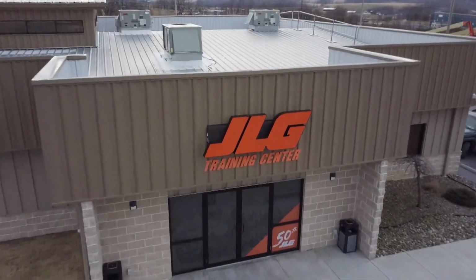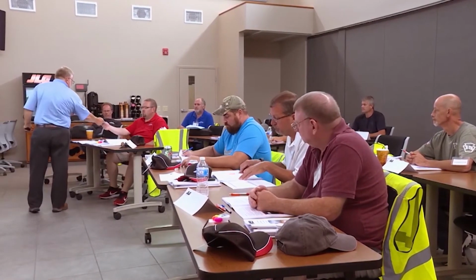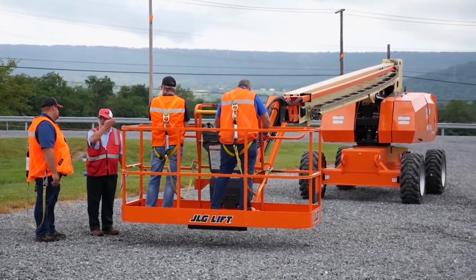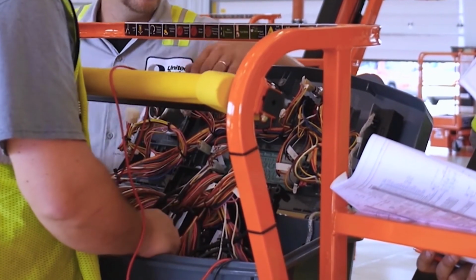We're now in McConnellsburg, Pennsylvania, where JLG University offers training for operators on how the equipment works and how it can keep them safe. We have the operator training, which is train the trainer, and how do we operate the machines. And then the service training is how do any of these machines work? The training center really provides hands-on for those trainers that want to come in. The more people we can train in this industry by whatever means makes the industry safer and stronger.